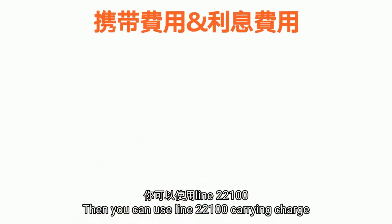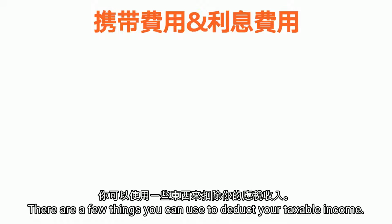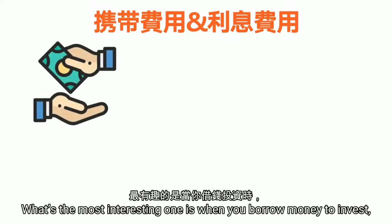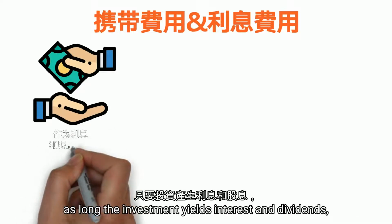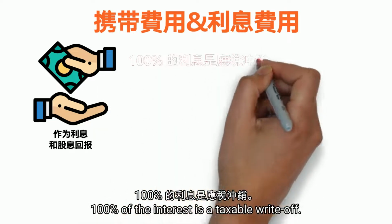Then you can use the line 22100 carrying charge and interest expense to help. There are a few things you can use to deduct your taxable income. What's the most interesting one is when you borrow money to invest, as long as the investment yields interest and dividends, 100% of the interest is a taxable write-off.